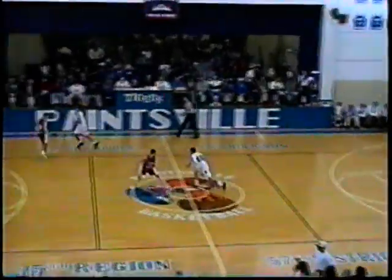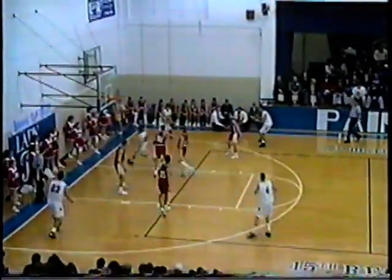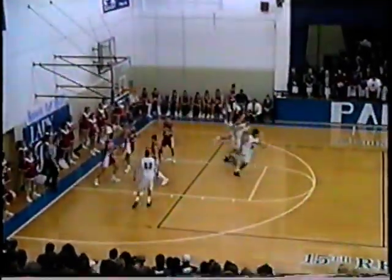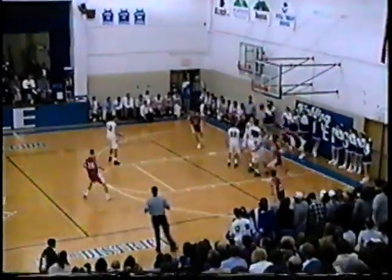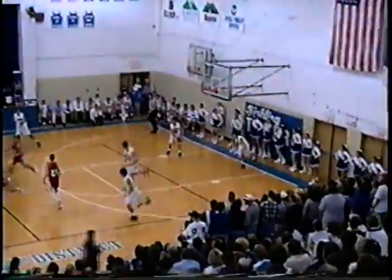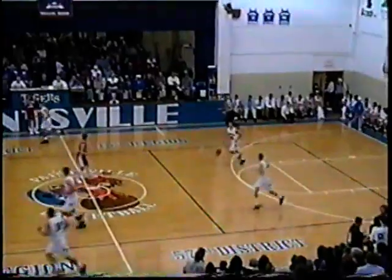1:50 to play in the first half. Paintsville on top. Here's Mike Short, right corner. Here is Burchett, no good. Rebound, it comes down to Goebel. He hands it off now to Markham. Markham races coast to coast, lays it up and in. Took it the length of the court there, John. Just put it in for the layup.